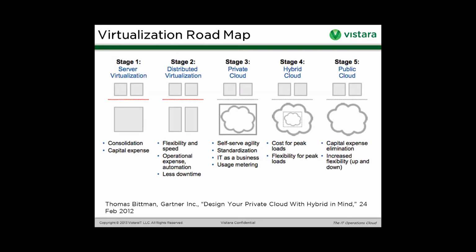Okay, so Gartner has outlined a typical virtualization roadmap that enterprises go through when they are adopting virtualization technologies in cloud computing. They typically start with server virtualization. That gives them the benefits of consolidating their workloads onto fewer physical machines, and that reduces their capital expense. Then they move on to distributed virtualization, in which you are distributing your workloads among multiple data centers. That gives you flexibility and speed and lower downtime through greater redundancy.